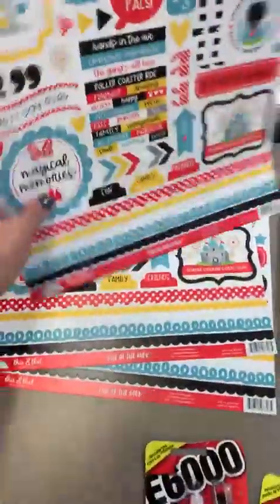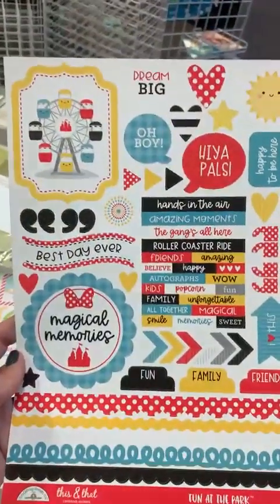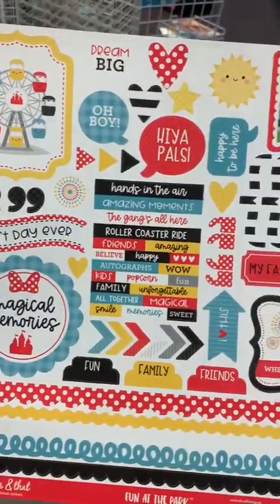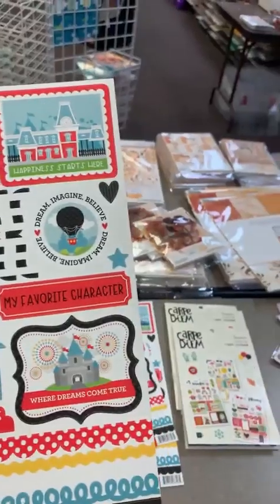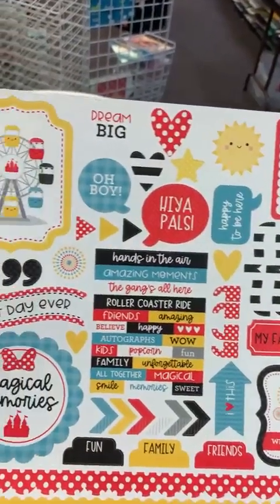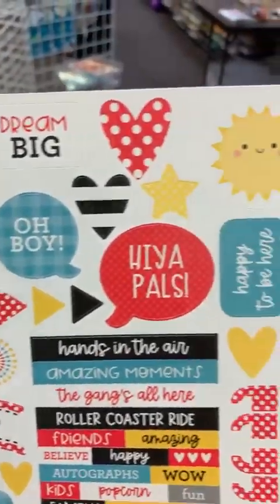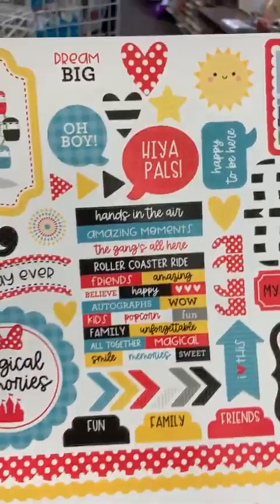Just a fun little, our Disney section's getting a little low. So we've got in this super cute little Disney inspired sticker from Doodlebug. This is from the Fun at the Park line. So great little Disney colors, but also just that little bit of whimsy, which is classic for Doodlebug.